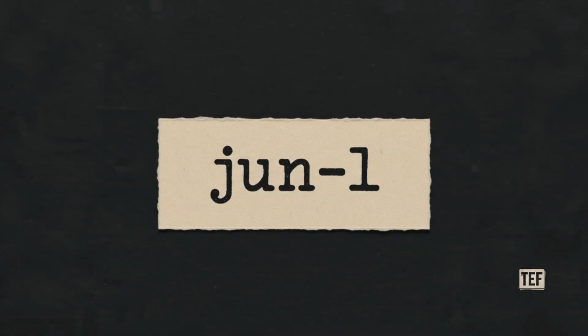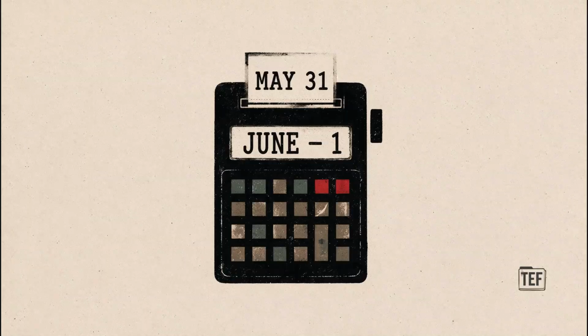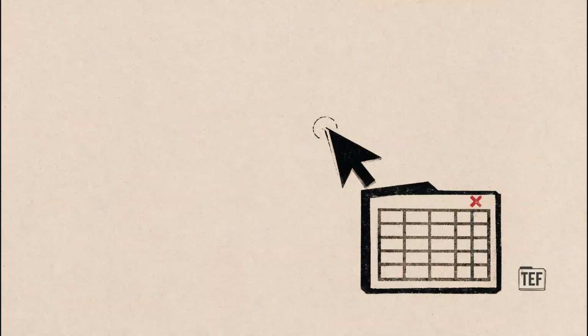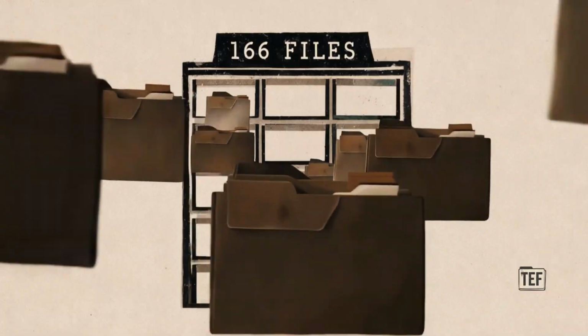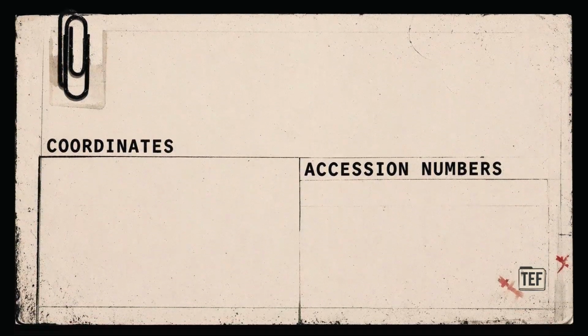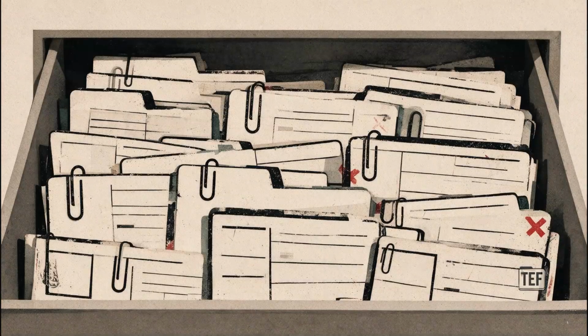A protein called June 1 was stored as May the 31st because the spreadsheet read the name as June -1 and did the subtraction. It did not misread the data. It did arithmetic on it. You can format the column as text before importing, or you can double-click the file. People double-clicked the file. Back in 2016, when the Australian team went looking for the wreckage, they found 166 files with nothing left to work with. No coordinates, no accession numbers. Those genes had names. Nothing left in those files can tell you what they were.